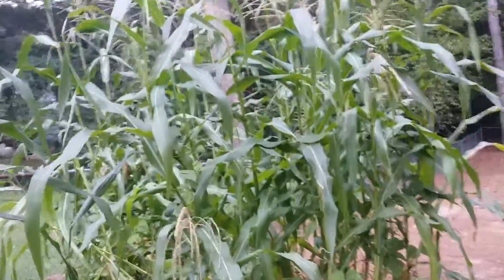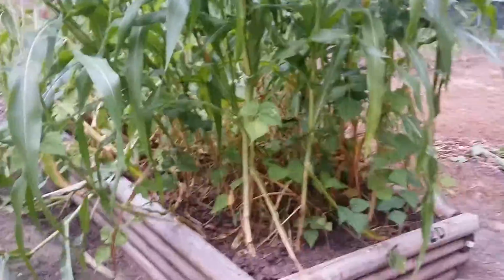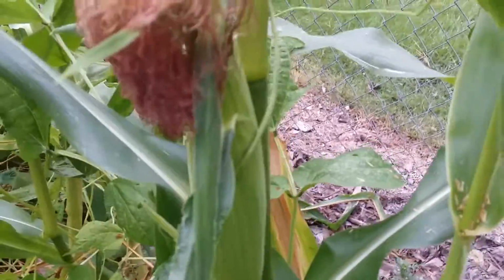So here's my corn, what I have so far. They didn't seem to hold up very well when I planted them in the beds. The stalks were kind of narrow, and as you can see, a lot of them fell down. But I do have some corn trying to make here. As you can see, the silk here. So they are at least trying to do something. You can see there's corn making here.